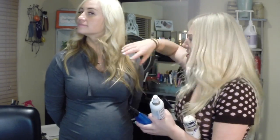I love Extreme Anti-Snap. It's a leave-in treatment. It's my favorite. Apply it onto your mid-shaft to the ends. And Unite's 7 Seconds conditioning treatment. I just spritz it onto the hair and it just makes the hair feel smooth and soft and gorgeous.